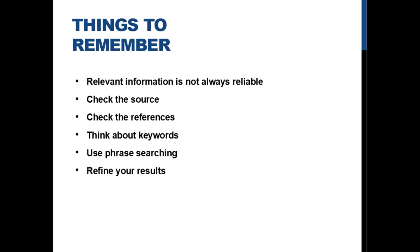Refine your results. There's a variety of ways to do this, and one of them is to use a date range so that you find results from a specific time period. Search within a page. Use Ctrl F on the keyboard to open a search box in your web browser. This will allow you to search for keywords on the page and show you how many times the word appears. You can use this tool to find the information you are looking for more quickly and to get an idea of how much relevant information a page is likely to contain.